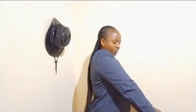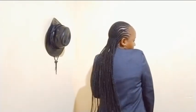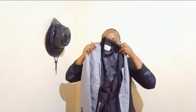Does it have some pockets? Oh. So it's nice. And I love the quality of the material. The quality is very nice. It's definitely going to be rocked to an important meeting. Woo! It's beautiful.